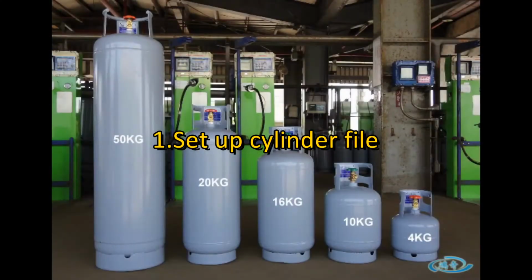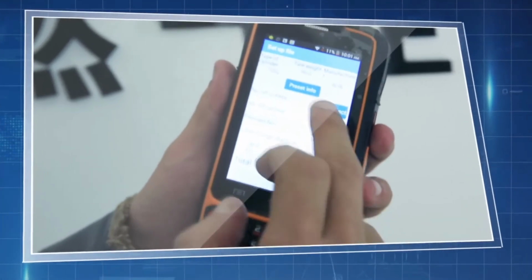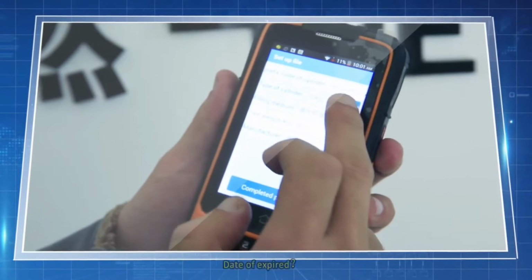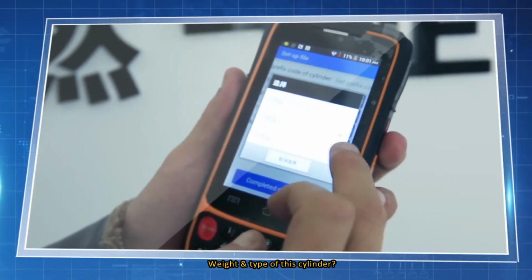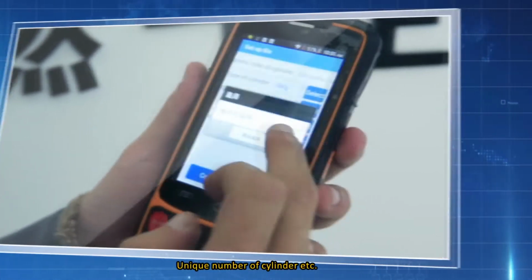Operation demonstration. 1. Set up cylinder file. Input cylinder information into PDA handset, such as who is manufacturer of this cylinder, date of production, date of expired, weight and type of this cylinder, service of cylinder, unique number of cylinder, etc.